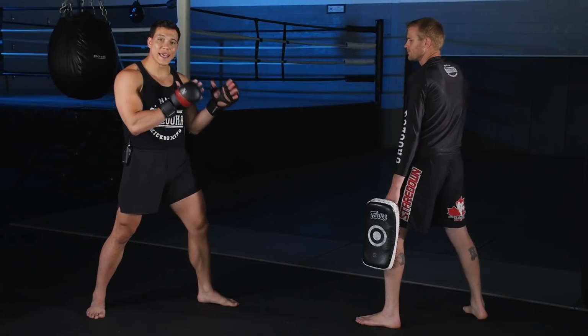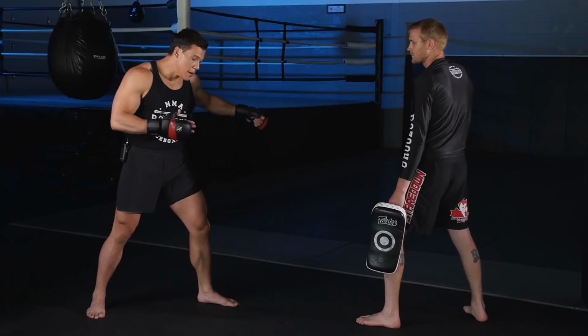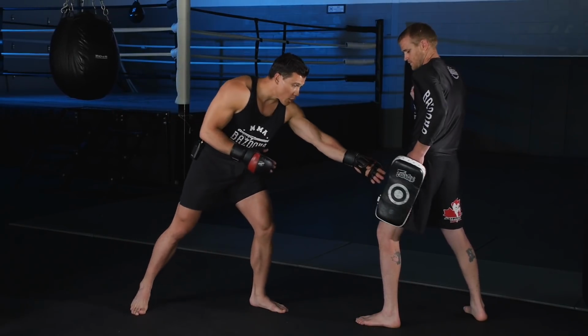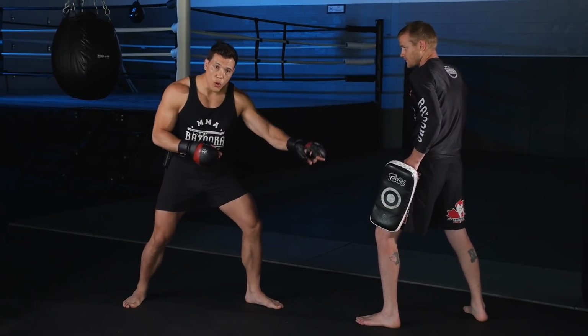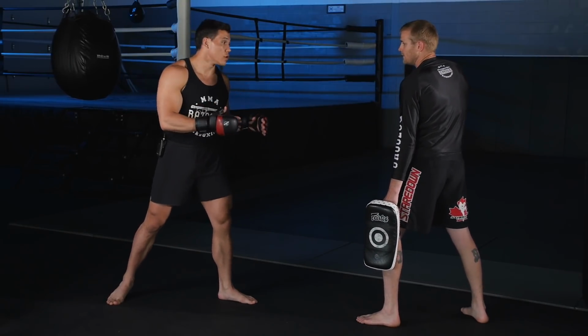The way I've been working the calf kick with my MMA fighters is using my traditional single pad drilling, but instead of holding it to the quad where we're used to, now we're gonna hold it a little bit lower. So now I have the target and it's not too difficult to hold.